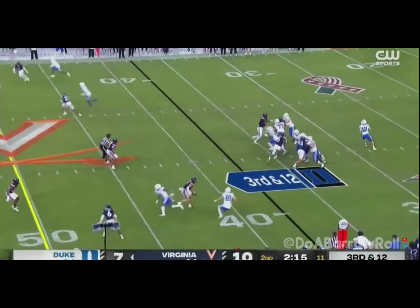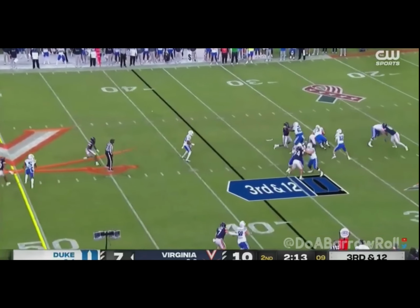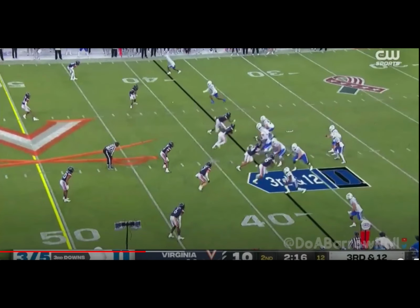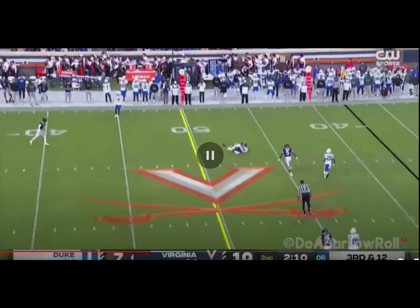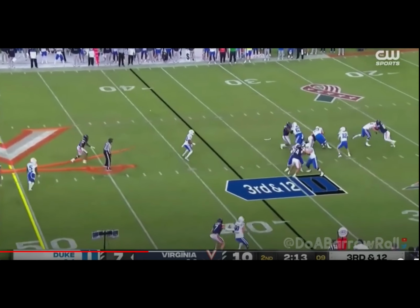He's just more at home at center. He's more aggressive. He finishes better on blocks. He executes much better on blocks at center than he does at guard. So I'm excited to look at more of these center plays later on. But this is just a really great pass rep. Keeps his eyes up, catches that defender twisting back inside, takes him out of the play.